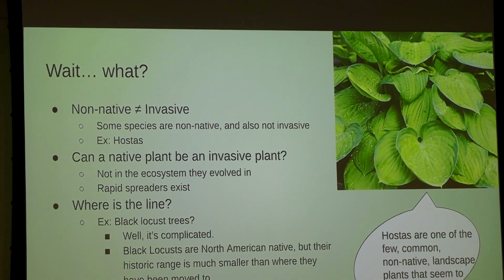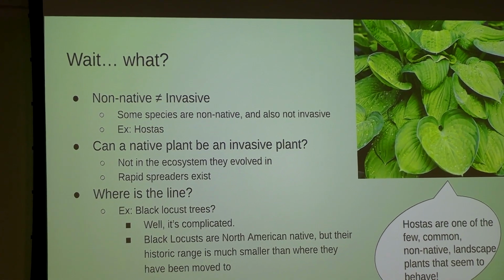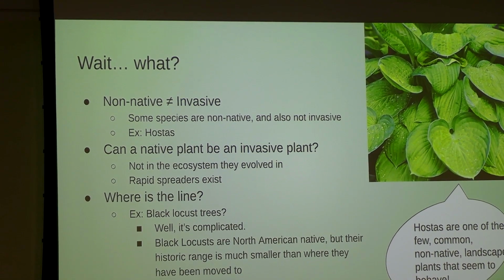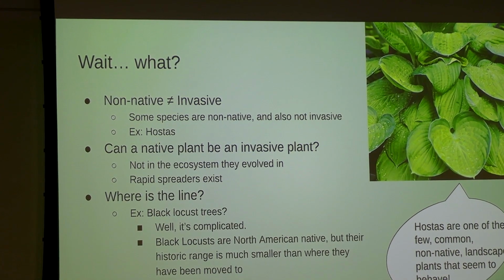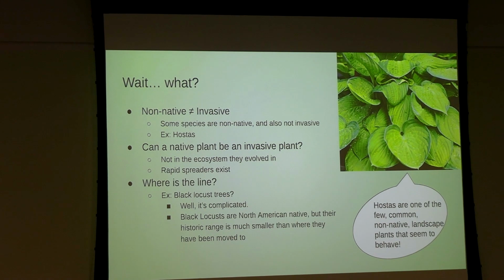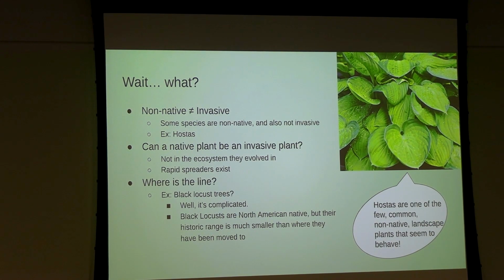So can a native plant be an invasive plant? No. If it's native to the ecosystem that it evolved in, it's not an invasive. There are some plants that can spread rapidly. They're a lot more aggressive than other plants, and from outward appearances they can look like they're behaving like an invasive, but they're behaving the way they're supposed to in that ecosystem.